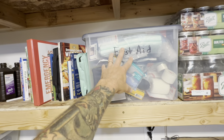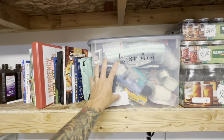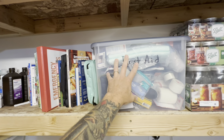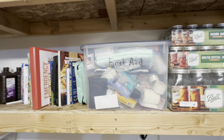I actually just ordered a big medical duffel bag that I'm going to be putting all of this stuff in, because this is just not a good situation having all my medical supplies just squished into a box like this. So that duffel bag is going to be arriving here shortly. So I'm excited to get all this stuff into a proper medical kit and just get it all organized.